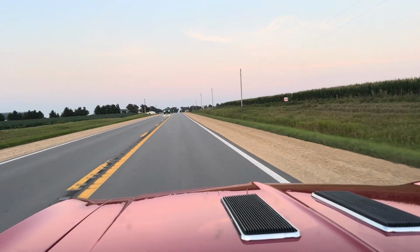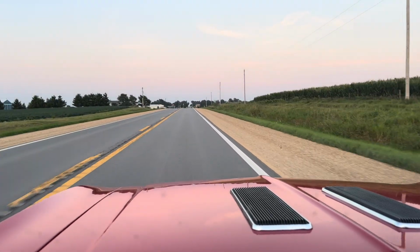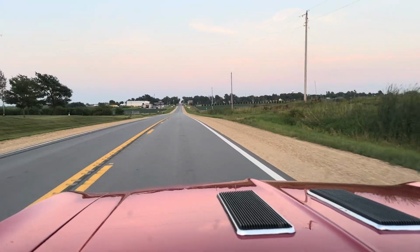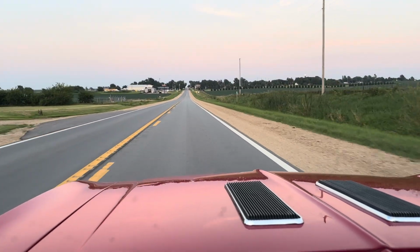I'm going to come right back with you with a beautiful 68 red Nova. This is the 69. I got a 68 coming up next. Stay tuned, folks.